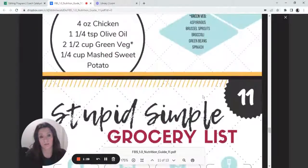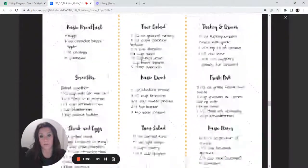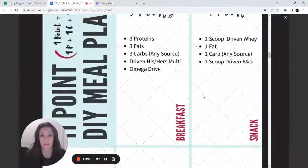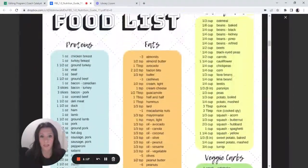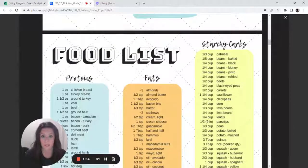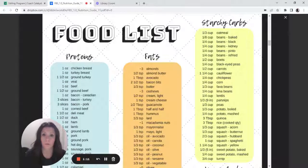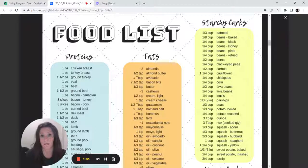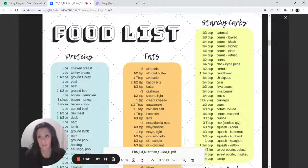But what I really want to get into quickly is how do you build a point meal? What would I end up doing? I'm going to go all the way back to that grocery list. Let's say that I want to build a 3-point breakfast. What you need to know is that 1 point of protein is equivalent to 1 of these. For example, 1 point of protein is equivalent to 1 ounce of chicken breast. If I'm trying to build a 3-point meal, then I would need 3 ounces of chicken breast, right?